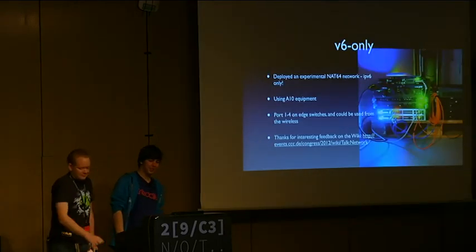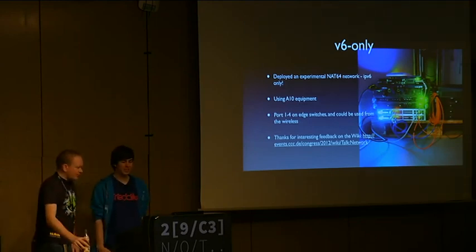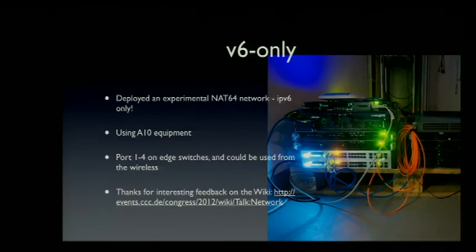Yeah, we had a V6-only network this year. We tried it to simulate what it's going to be like outside when you order a DSL or cable modem connection to your home and you don't get V4 because they don't have any addresses anymore. This is one of the transition solutions. It's called NAT64, and we got 2 A10 boxes for this, which route the traffic. We tried to roll it out to you, and we used the first 4 edge ports on the switches, and we had a wireless SSID.